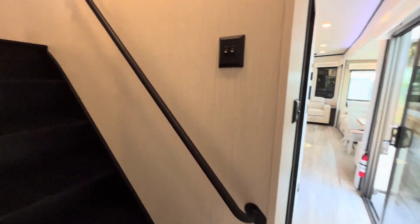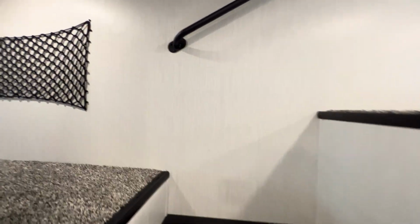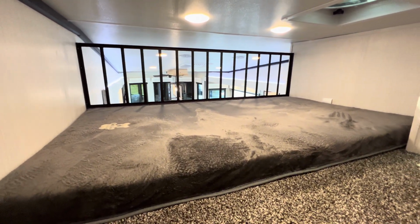But let's head up on into the loft. It's going to have two sides, a big side and a small side. We'll go ahead and start over here. You got the bars that overlook going into the main area.